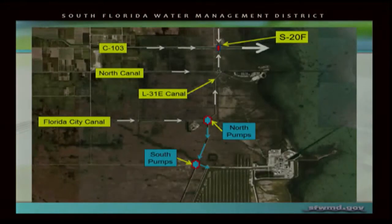This is a schematic that shows you the structures of interest and the location of these temporary pumping facilities. This is the northern pumps here, shown at the terminus of the Florida City Canal, and the southern pumps are shown here. There will be temporary piping that will go across this area right here, discharging the water into the northern portion of the cooling canal system.